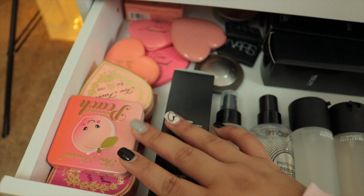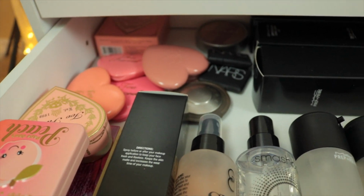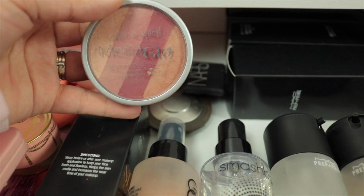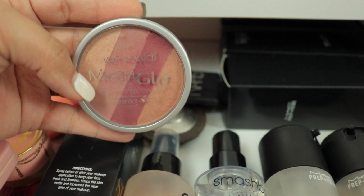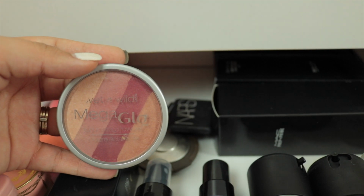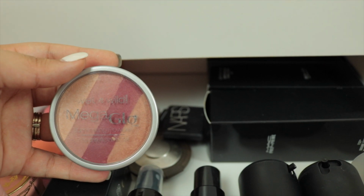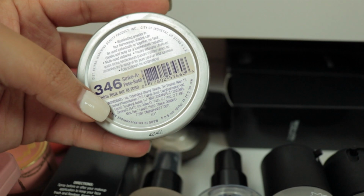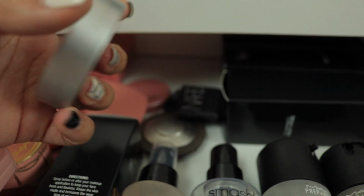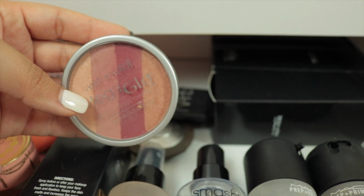And then all my blushes. I love blushes. I feel like without a blush, your look is just not complete. So I have an OG blush right here. This is the first blush I fell in love with. This is the Wet n Wild Mega Glow. They discontinued this and I cried because the one I had before broke. So I looked all over the internet, like Amazon and eBay, and I found this one. So this is the one, 346 Strike a Pose Rose. Oh my gosh, this is such a beautiful blush and it complements my skin tone so well.